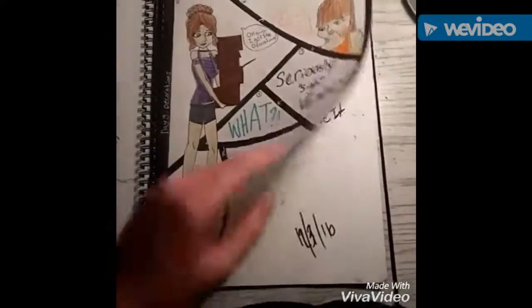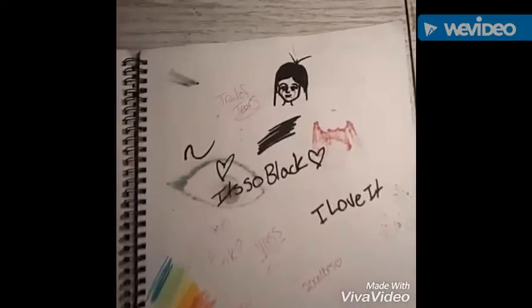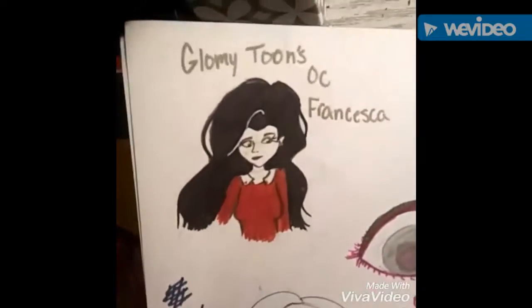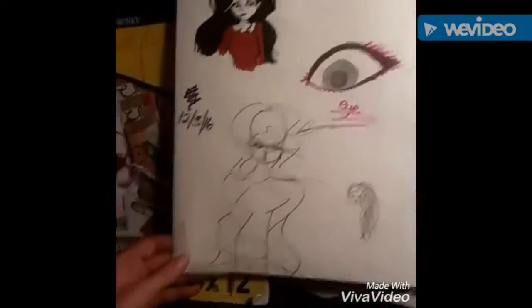It's weird. And then this is another random page with gold and silver. And then I got an art snacks box. It had a black marker, and it was really black. And then this is Gloomy Tunes OC Francesca. I can't ever say it, but I liked her, so I drew her. And she was really happy about it.